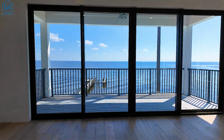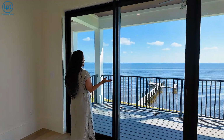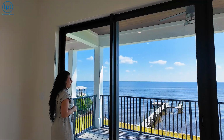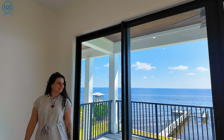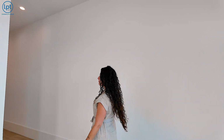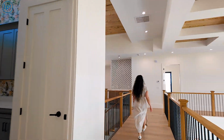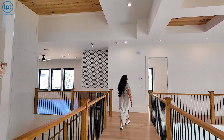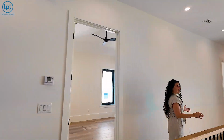Like the guest room, we have another balcony, but on this side, obviously, we have a bit of a better view, depending on what your taste is. I think most people are gonna prefer the water view, but some folks might not. We'll head over to the other side. We're not done yet, but wait, there's more. I'm gonna show you the remaining bedrooms first, and then I have a surprise.